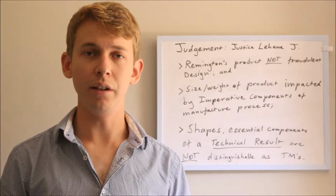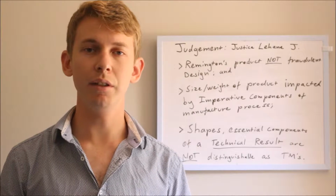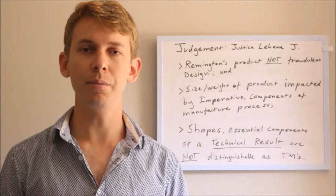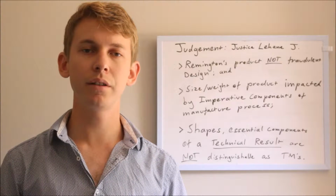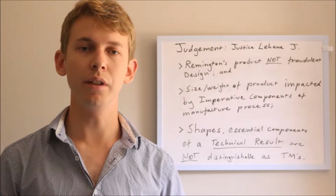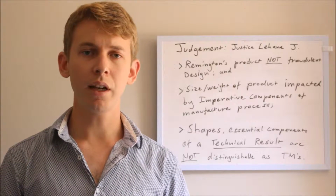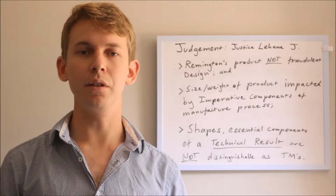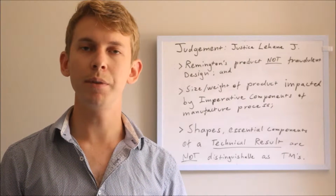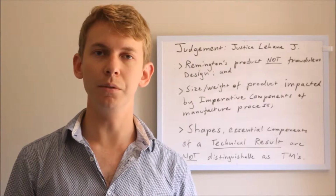Justice Lehane J had concluded in his judgment that Remington's product had not been a fraudulent imitation or simply a disguised copy, because the size and weight of the product had been impacted by imperative mechanical components during the manufacturing process, which included waterproofing. Shapes that are essential components of a technical result, such as a manufacturing process for rotary shavers, would not be construed as being distinguishable from other traders, and hence is not registrable as a trademark.